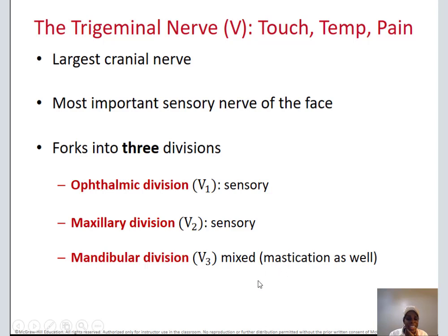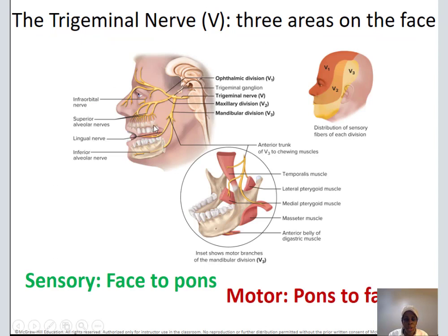It is the only articulation on the face. So for mastication, for chewing, we have to be able to move our jaw. So they're going to feel temperature, touch, and pain in both ophthalmic and maxillary divisions and mandibular. In addition, we have mastication. These are the trigeminal nerve divisions. You see one going up, ophthalmic, the other one going to the maxilla, and the other one going to the mandible. So for the sensory feeling, it will come from the face to the pons.